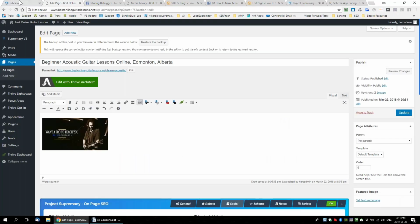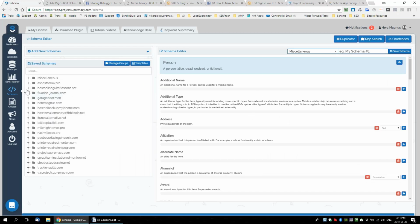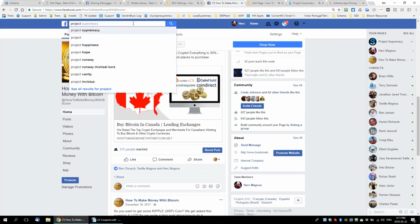We took a poll, guys, from our current users to see what their favorite features of the plugin were, and this Schema Builder came out #1. Okay, so that's hugely awesome right there. I can even go to Project Supremacy and show you that. I do want to show you that.